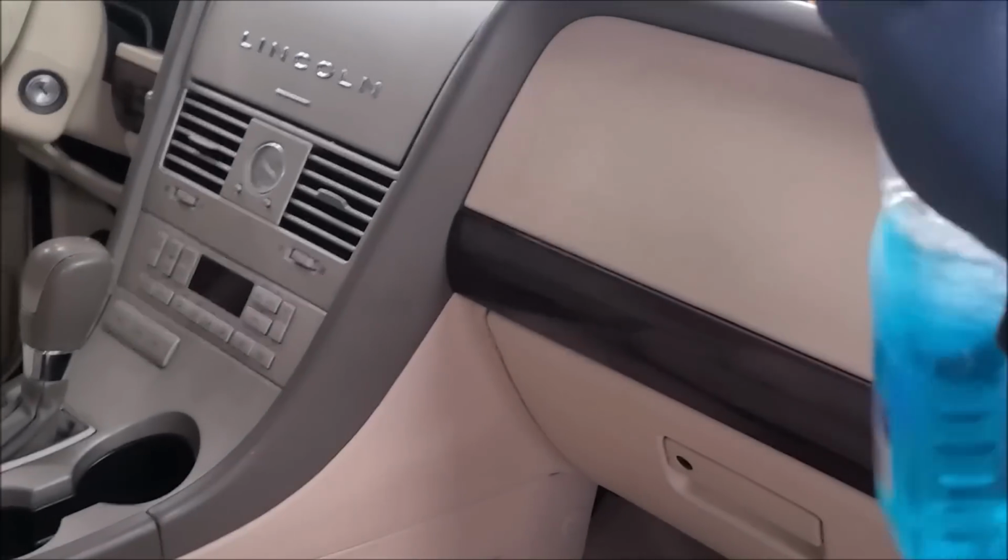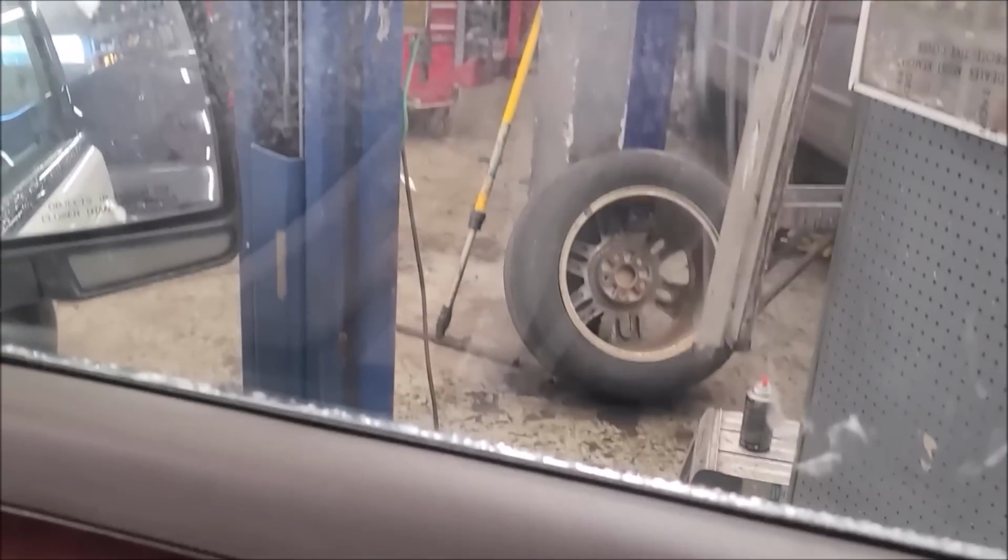Here's a tip to doing windshields. When you spray the windshield or windows, cleaning windows, use newspapers. Number one, you're reducing by recycling, and it's better for the windows instead of paper towels. And then it'll save you paper towels as well.